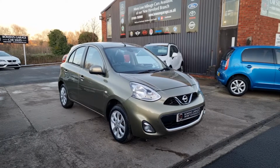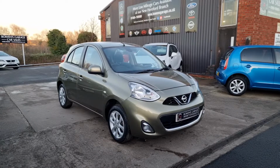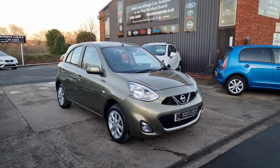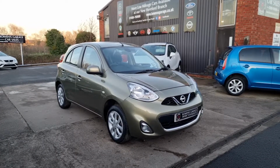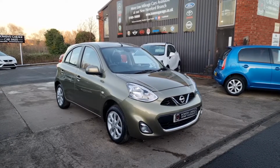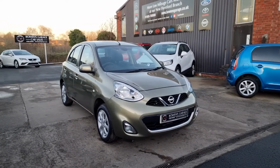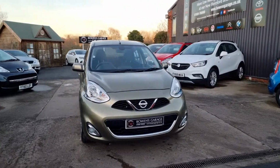This is our latest arrival, a 2014 on a 14-plate Nissan Micra Acenta. This is the 1.2 petrol, 5 doors, finished in the stunning-looking platinum sage metallic, and it has covered just 9,500 miles. So have a good walk around of this super low mileage Micra.